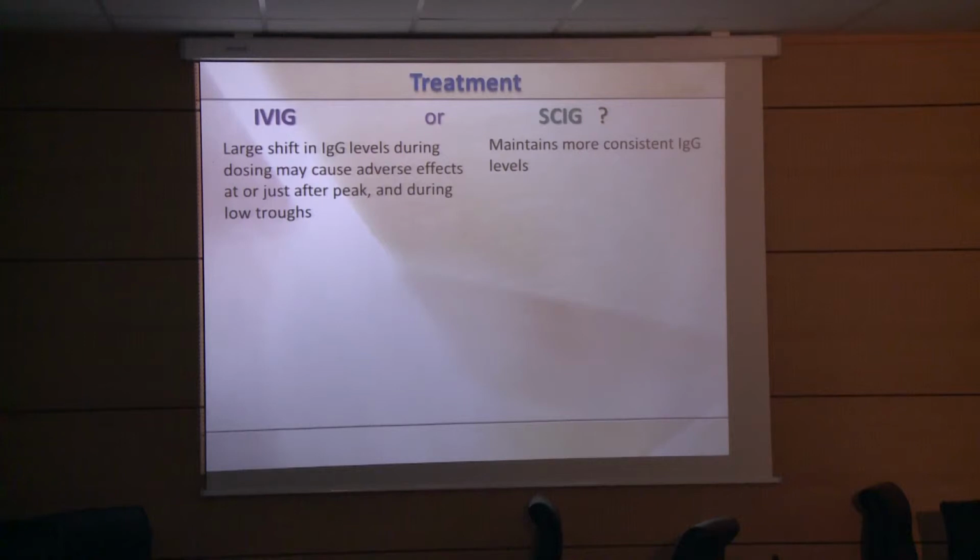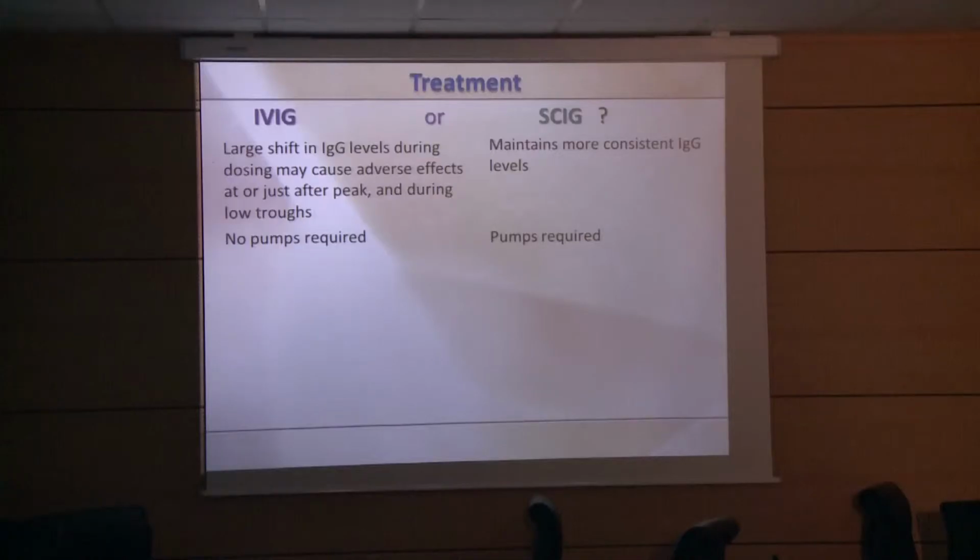This I already mentioned, that the IVIG goes very high the first 2 days, while in the IV treatment and then the subcutaneous treatment is a more consistent level. With SCIG, you still need some pumps, which the patients have to have, which can be a problem with reimbursement in some countries, while in IVIG you don't need those pumps.